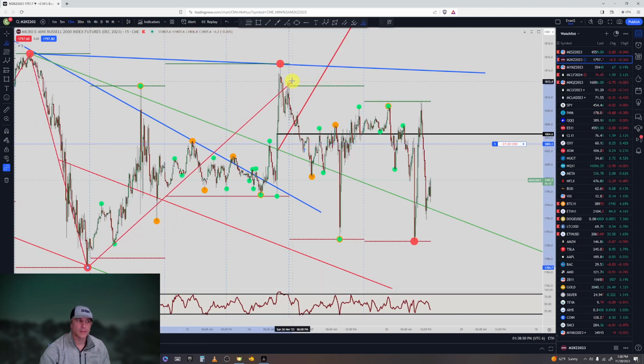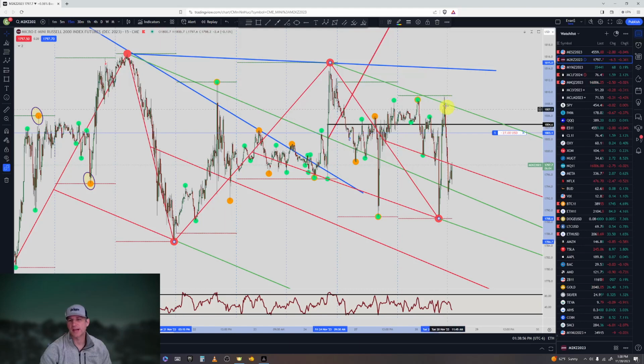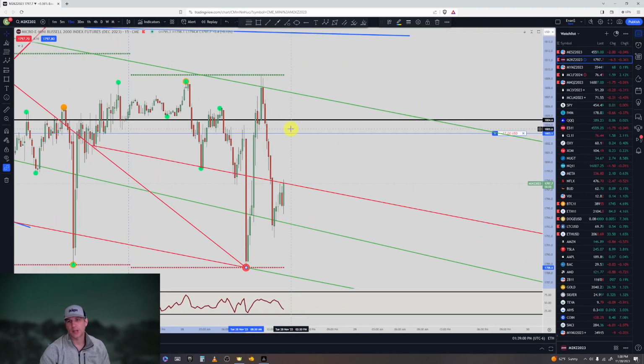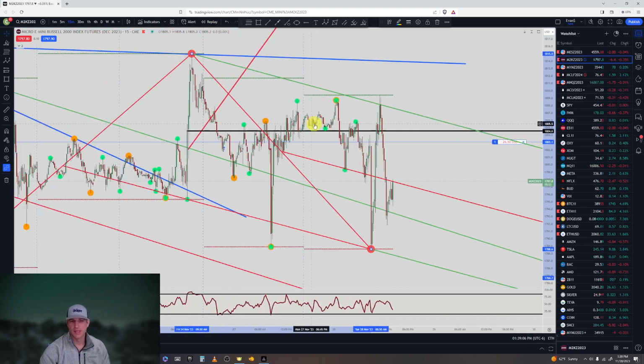Go right there. Right there. We can see it has not broken above it yet, so we do not have a live trade up here yet. And see, look how close it got. That candle bumped off of it, and that was the resistance.